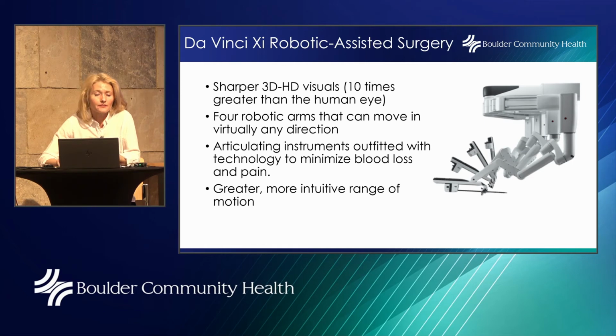So I'm just going to briefly mention surgery for prostate cancer, being a surgeon. My partner, Steven Siegel, does the prostatectomies for my group. He's done hundreds and hundreds of them. He's excellent, and he does all of his surgeries at Boulder Community Hospital.